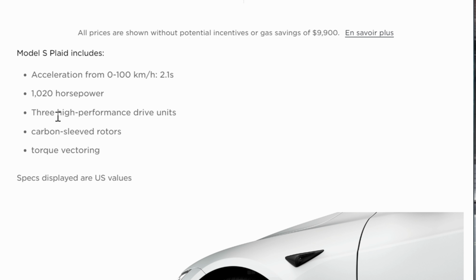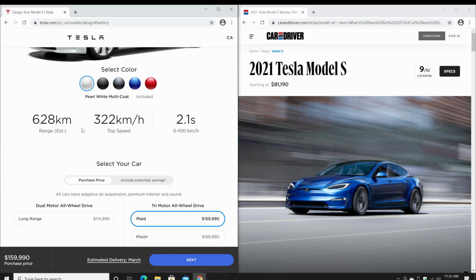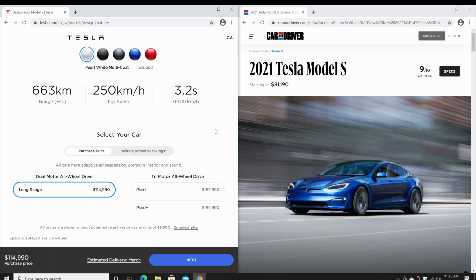1,020 horsepower, 3 high-performance drive units, and as far as the range is concerned, it's 628 versus, what was the other one? 837. So 628 is still pretty good. Top speed 322 kilometers per hour. Now there is a cheaper model as well for the new one, just a regular long-range dual motor. It's not gonna have the same performance as you can see highlighted right here.